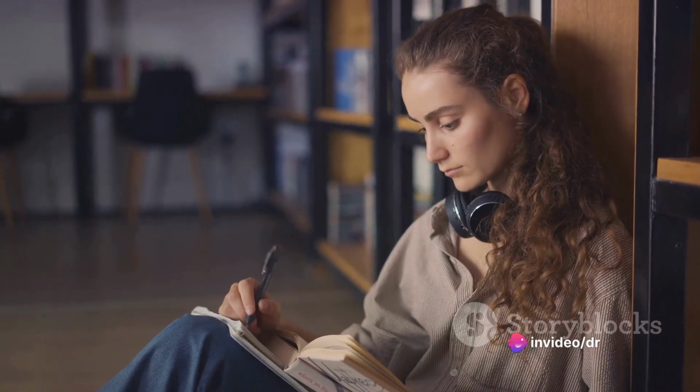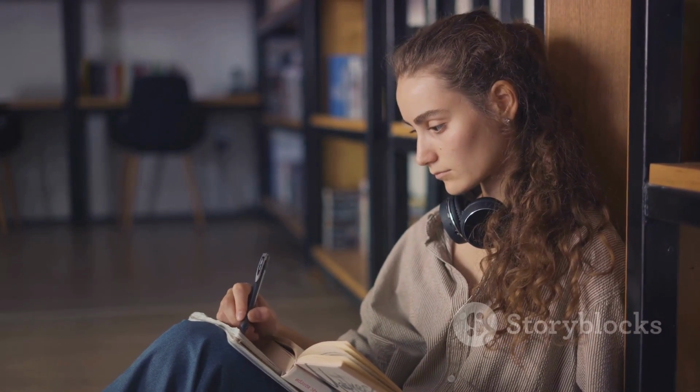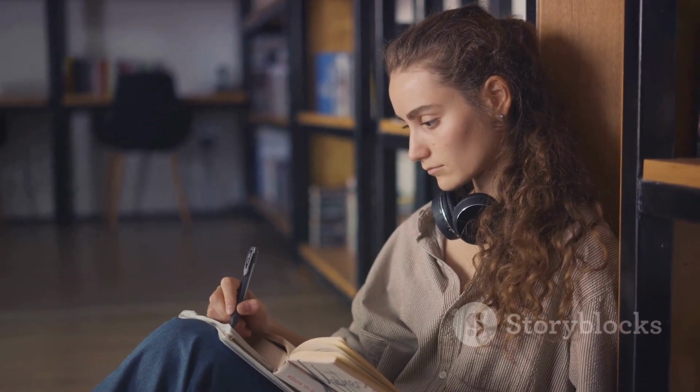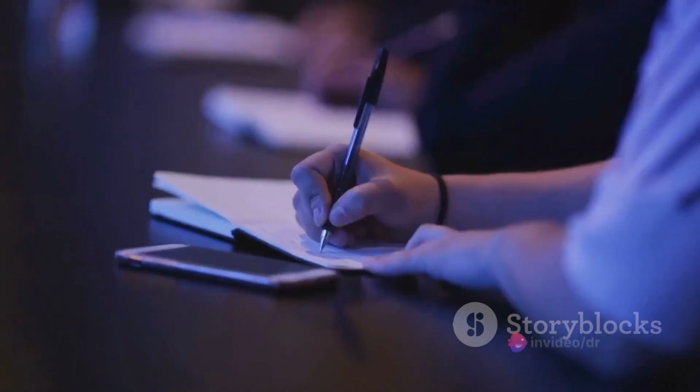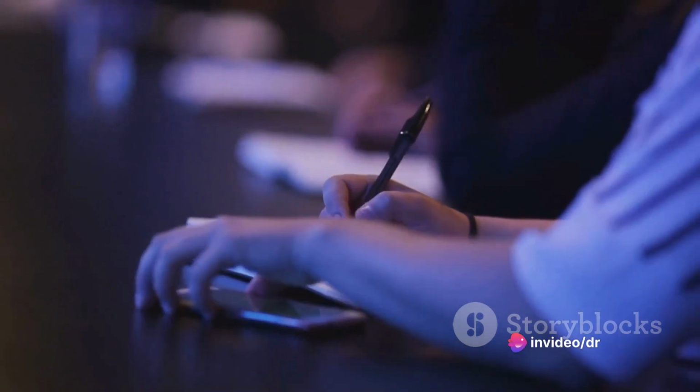Keep in mind that research is not a linear process. You might find yourself going back and forth, discovering new sources that lead you to rethink your arguments or even your topic. That's okay. In fact, that's good. It means you're thinking critically, questioning, and refining your ideas.